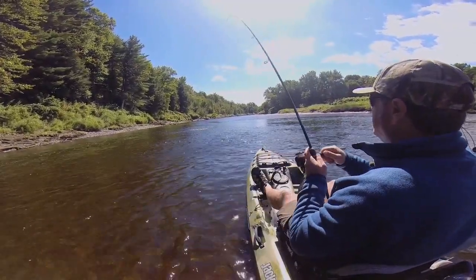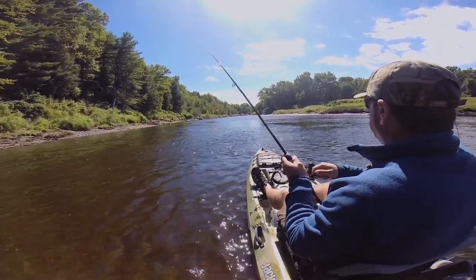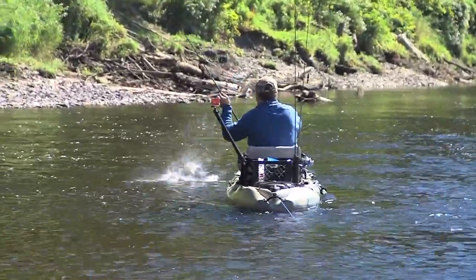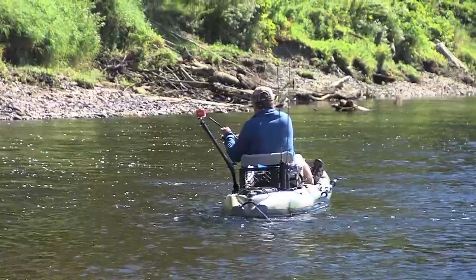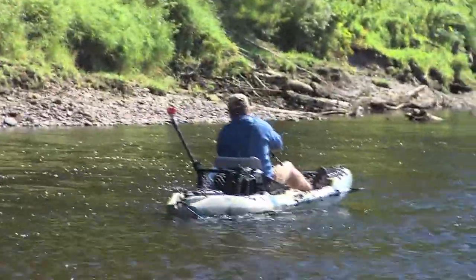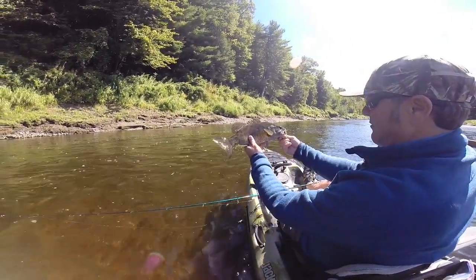There we go. Perfect. The kayak will get you where you want to go. If you're in the wind in a canoe, it's rough. You're spending more time paddling than fishing. The kayak is sleek, draws maybe 3 or 4 inches of water, so you can go into shallower areas that the power boats can't go. You can't beat it. That's a beautiful bronzeback.